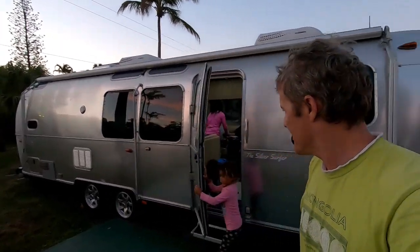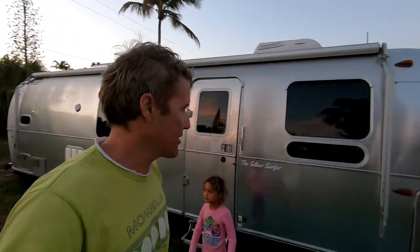Well, we got back late last night and back to sleeping in the Airstream, which is always nice. It's always nice to be back in there. It's our home. Hey guys, and now we're going to continue our morning walks along the dock here to check out the boats.